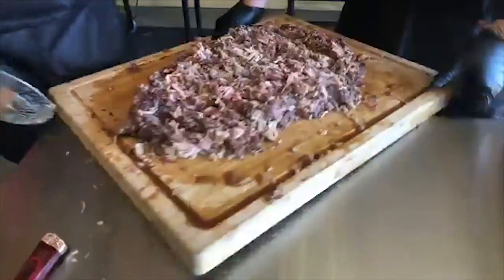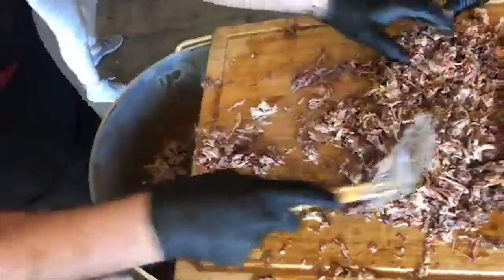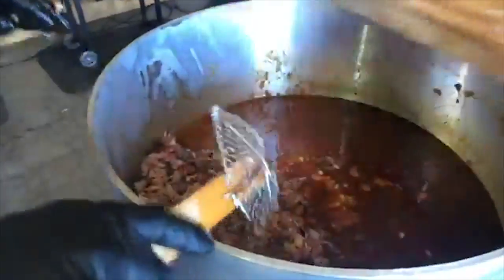All right, so now we're going to add the meat. You don't want it to splash up on you guys. It's super, super hot, so always be careful. It's really thick. Sorry, Matt. Oh, it's so hot, Ray. All right.